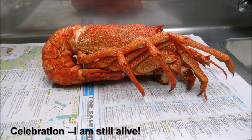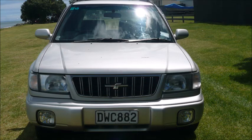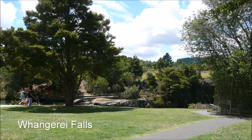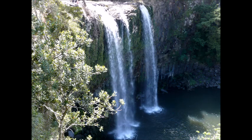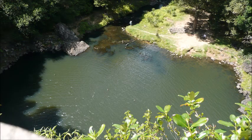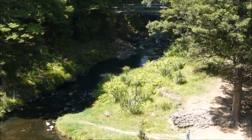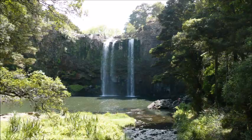We had a big feast at Diane and John's to celebrate my living, and this is the wagon that I bought to replace Alex. I headed north and stopped off at Whangarei Falls. I stayed with Norma for a few days and then headed back to Pyra before going up the Coromandel Peninsula again.